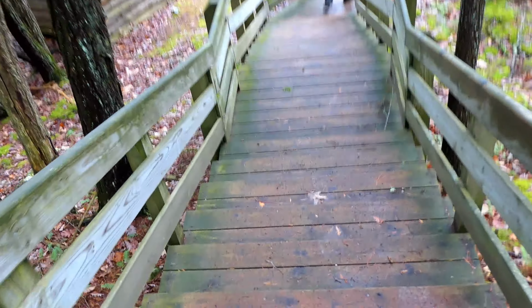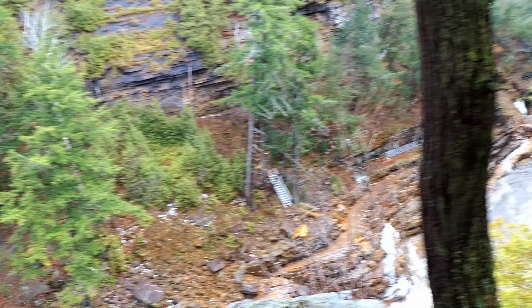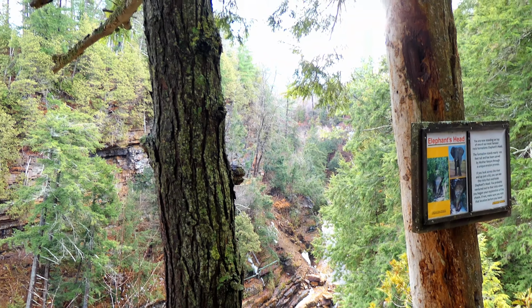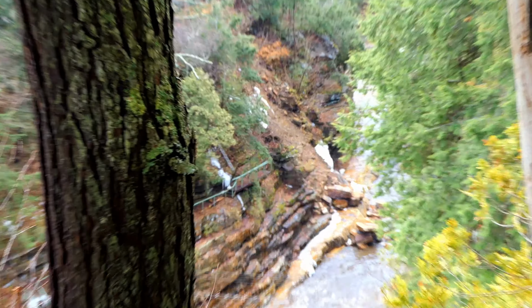But let's make it down, and I think we're gonna end up on the Elephant's Head. And let me see if I'm right. Yep, I am. So we are on top of that elephant head that we saw from the other side. So that's kind of cool. But let's see what the views are going to be like.